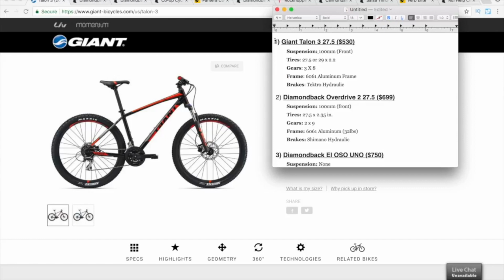Okay, number one, I had to throw this in there. Why? Because this is the exact bike that I have. Okay, the Giant Talon 3. Now I have the 2017 model. We're going to be covering the 2018 model real quick.